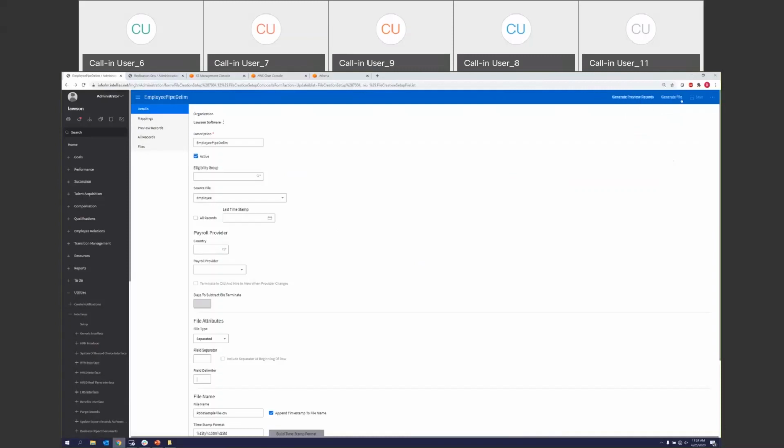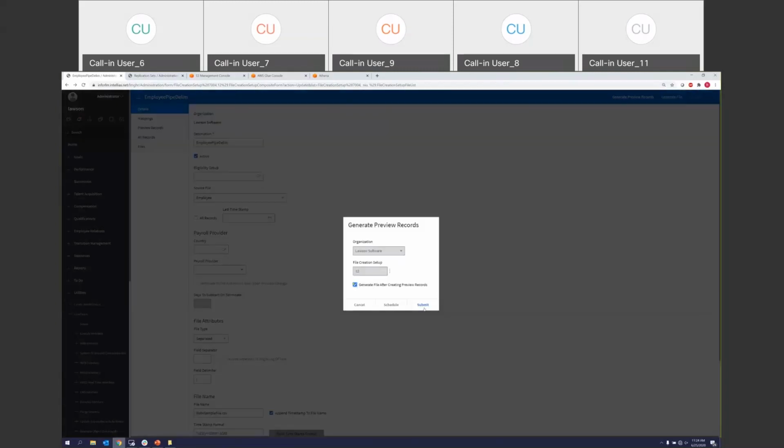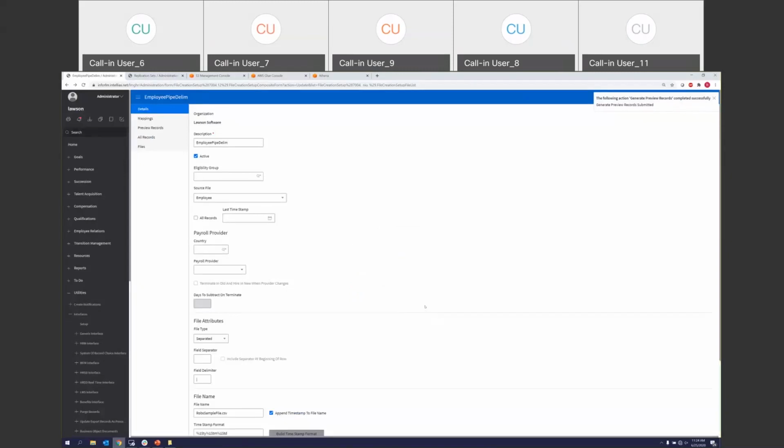And then there's two options here, generate and preview or generate file. So with generate and preview, we can preview the records before it builds the file, or we can just go straight to generating the file. I generally pick the generate preview and then build the file afterwards. And then this is going to go ahead and run in the background. So while this is running, it's going to be building a file that will pull all the records at this point, because I haven't selected the all records bucket. So it's going to pull everything it has in the database now, and then the next time it runs, it's only going to pull things based on the last update stamp.